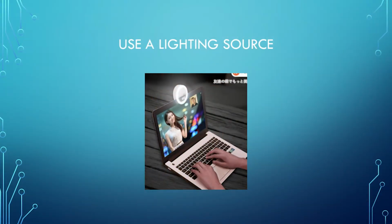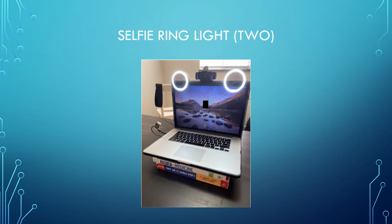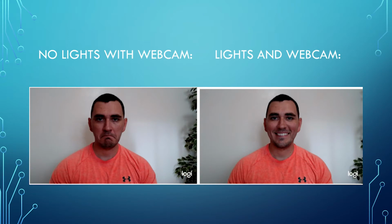And if you're completely against getting a webcam, which I do not recommend, you should at the very least get some good lighting on your face. And one good option for this is to get a couple selfie ring lights. You can get 1 or 2 depending on your lighting situation. And this is what you're going to look like if you don't have good lighting versus if you do have good lighting. Also, both those selfie ring lights will run you about $15 on Amazon. And another way to get good lighting is to sit right in front of a window, but we don't recommend that just because it's a little inconsistent because of clouds.